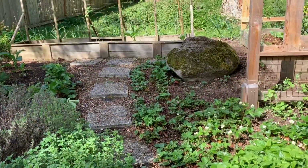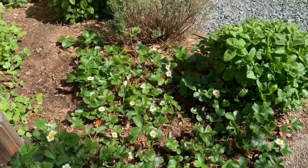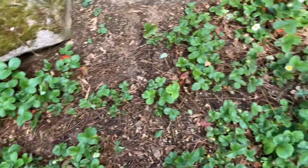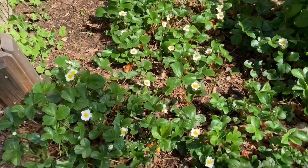Okay, now time for the garden. So let's walk up this path here and show you what we have growing. So over to my left are some strawberries, our strawberry patch. Right along there, and I thinned them out already. That way they're not so crowded. A lot of them are setting flowers, which is great.